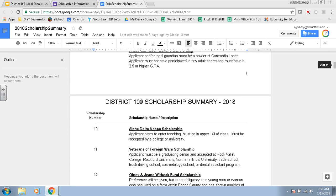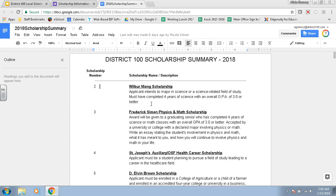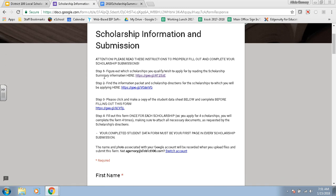There's actually 11 pages for you to go through. And the summary, so Wilbur Mung is intended for a science major or science-related field of study, must have completed 4 years of science with overall GPA of 3.0 or better. So for our test purposes, we're going to use the Wilbur Mung here. We're going to jump back to our scholarship form. So that was step 1. We are going to step 2.